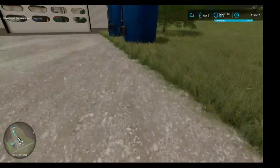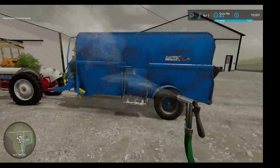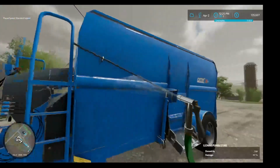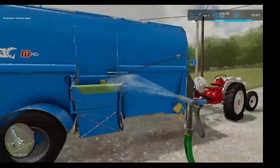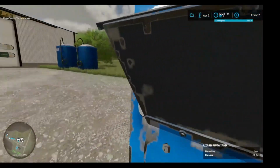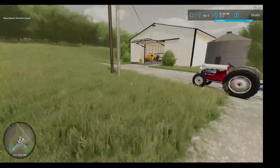Let's grab the water hose. Oh, there we go. Spray this down real quick and have a look at it, see how bad a condition it really is in. Well, that don't look too bad. A lot of paint missing from it, but that's not the end of the world. Oop, I got stuck on the hose. There we go.